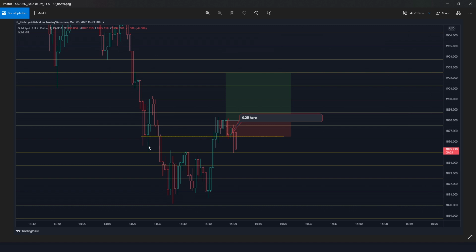So, price is flattening down here, and I was waiting for some impulsive move. I saw the impulsive move, break, retest, very weak retest. We're still very, very counter trend. 15 pips is not enough, and I took the buy. One candle, I was out.